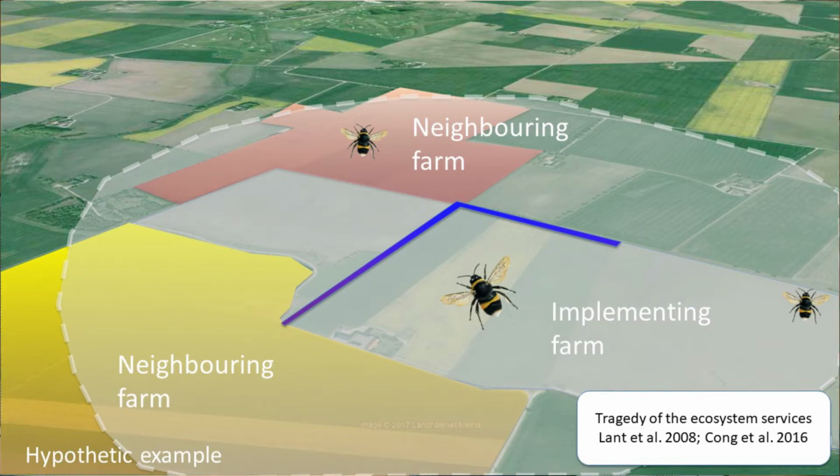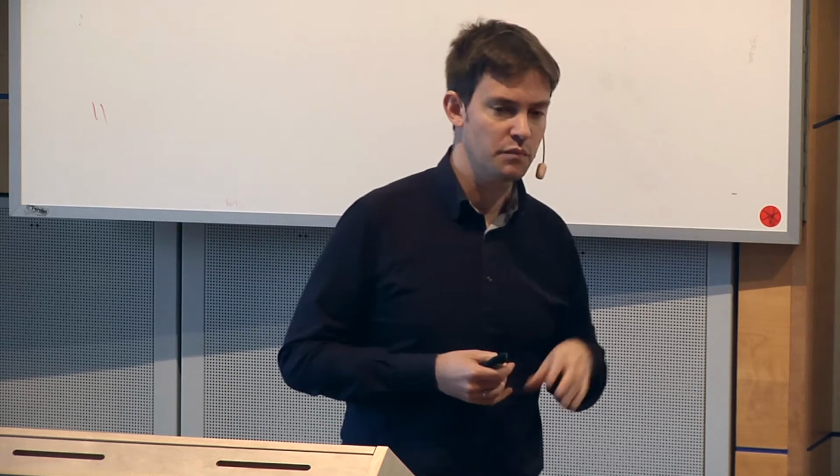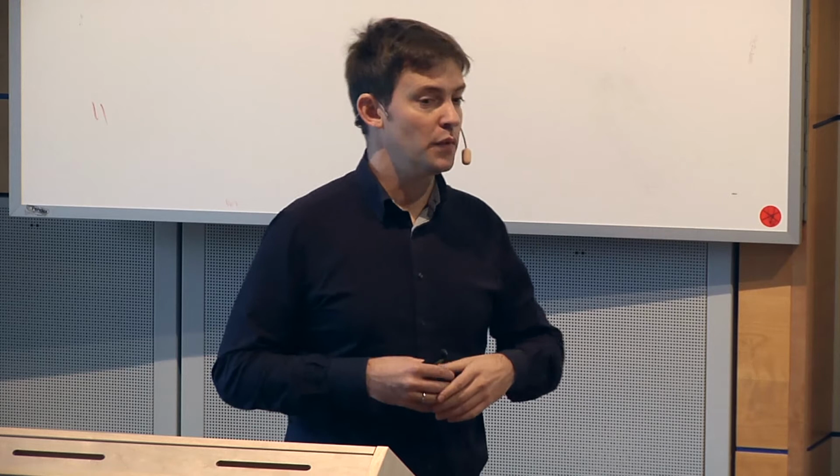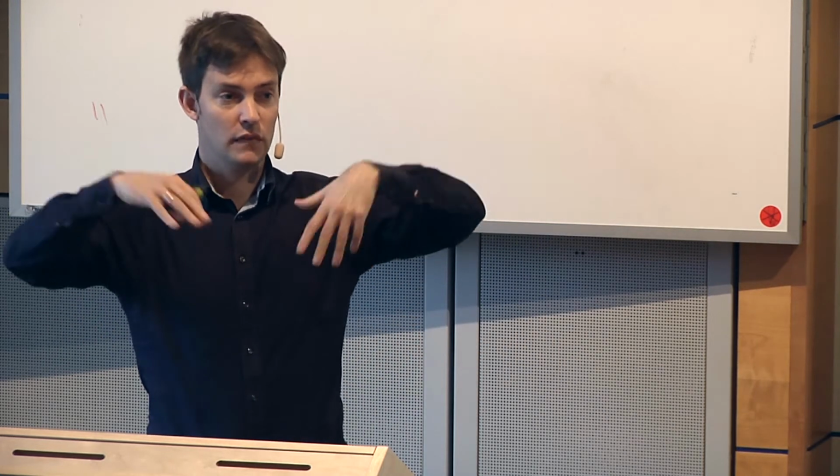And this has been highlighted as one of the reasons why farmers tend to not really invest in ecosystem services dependent on mobile organisms, because essentially you do something on your farm, it might increase the number of beneficial insects on your farm, but these are then also using the rest of the landscape. So you're not really benefiting from the response of the wild organisms to your management implementations.